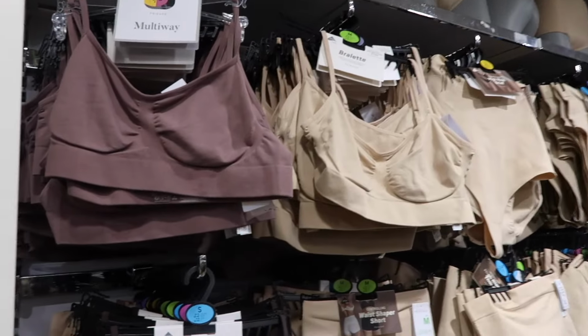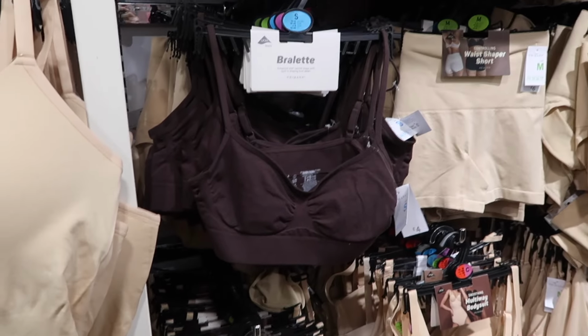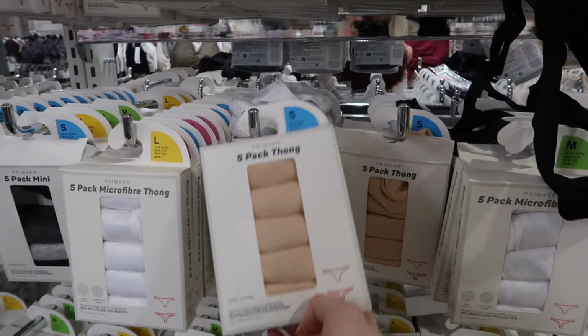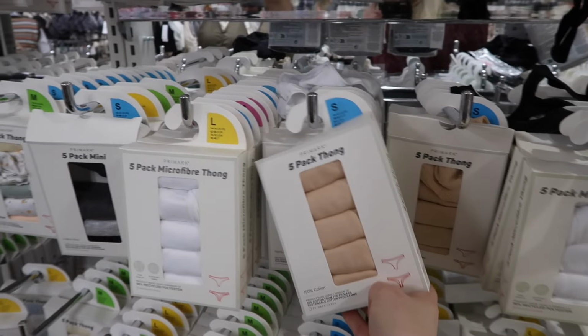Like these look so comfy, and also the colours. That little bralette looks so comfortable. I think I might try that out. These are also new, these packs of pants, and I think they're really nice. I'm going to get some. They are £3.50 a pack. What an absolute bargain. And they've got some really good colours.